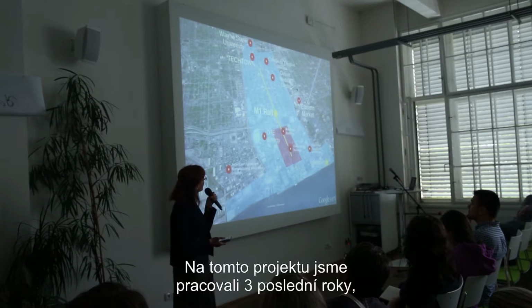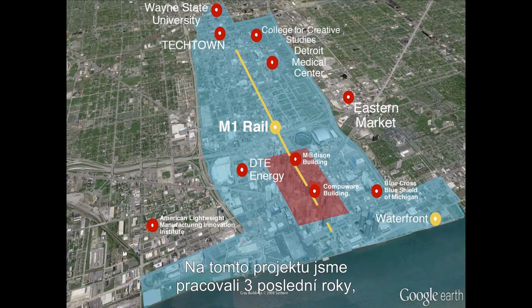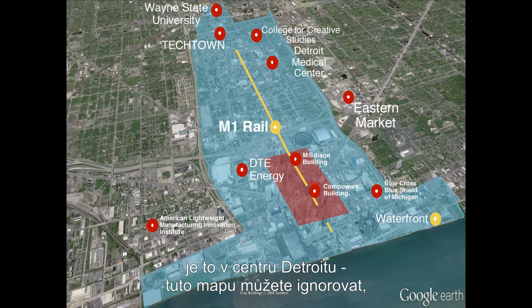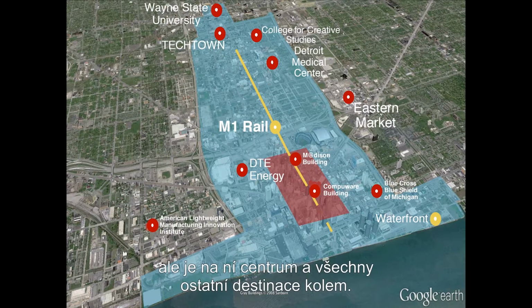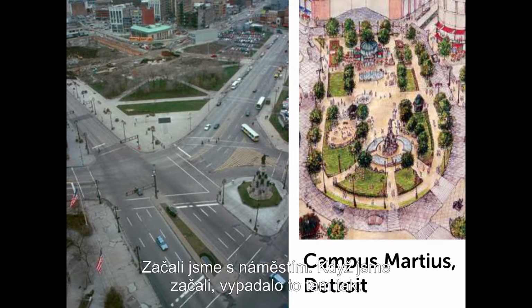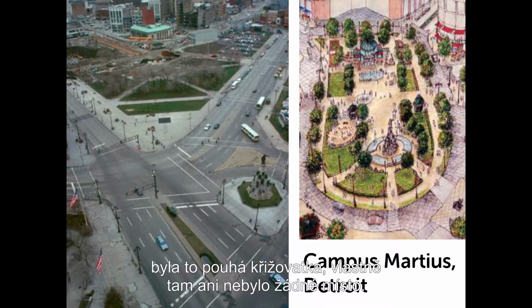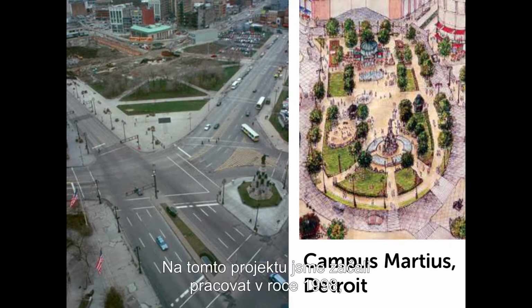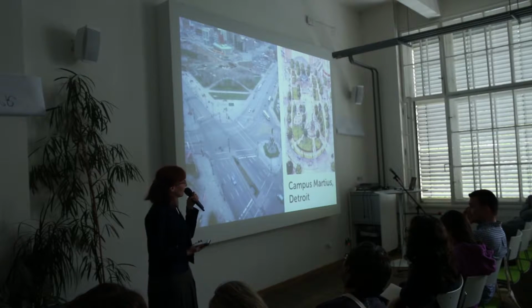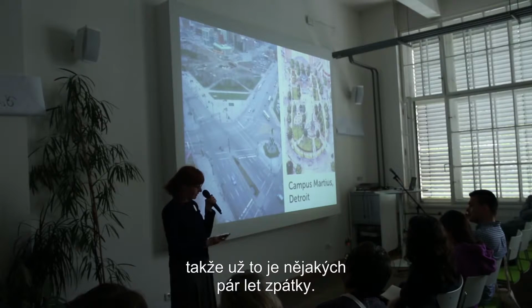So this is work that we did over the last 3 years in downtown Detroit. You don't have to worry about this map, but it's showing you downtown and then all the other destinations around it. But we started with a square. And actually, when we started, it looked like that. It was just an intersection. There wasn't really a place there. And we started working on this place in 1998. It's been a while.